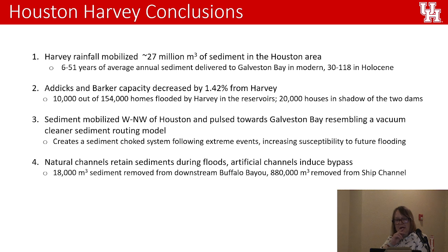So my third conclusion, before the big ones, is that Harvey mobilized about 27 million cubic meters of sediment across the Houston area. If we compare that to average annual sediment delivered to Galveston Bay, depending on what numbers you use, it was 6 to 50 years worth of sediment from the modern era. If we look back in time and calculate the geologic record, pre-anthropogenic, the change is even more: Harvey was 30 to maybe 120 years worth of sediment compared to the geologic record.